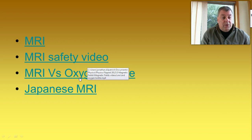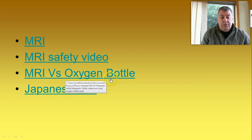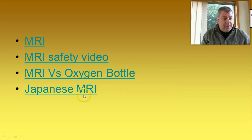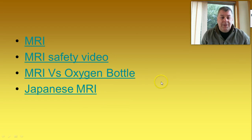There's what happens when people are decommissioning these machines, basically this one, MRI versus oxygen bottle. Sometimes they have a little bit of fun and they video it, although nowadays occupational health and safety will probably stop you. And then in Japan they do special things with MRI scanners, so have a look at that video just to see what they do with a multi-million-dollar medical instrument. So they're on the OneNote.